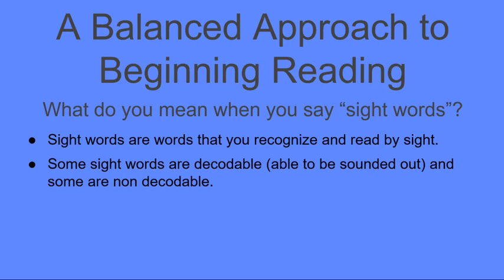Some sight words are decodable. That means they're able to be sounded out with phonics, and some are non-decodable. Even though a word may be decodable, eventually a reader will not need to decode them. Once a reader practices a word enough times, he or she will have it memorized. That's the goal. In the meantime, though, if a reader needs to sound out a word, that's okay.